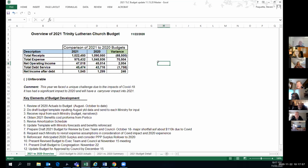This front sheet is the roll-up of all the detail that we've looked at. It compares the 2021 budget to the 2020 budget. And probably a significant factor you can see in the comments is this year we faced a unique challenge due to the impacts of COVID. It has had a significant impact on 2020, which you'll see more of when we get to another one of the slides here. And we'll have a carryover impact into 2021. It's really difficult to forecast, but we've had the experience of 2020, which is helping to guide us for 2021.